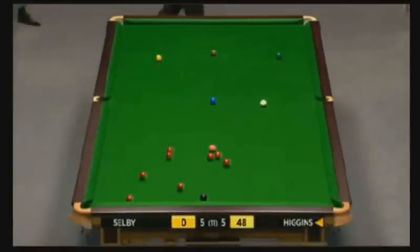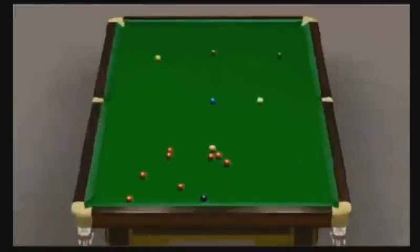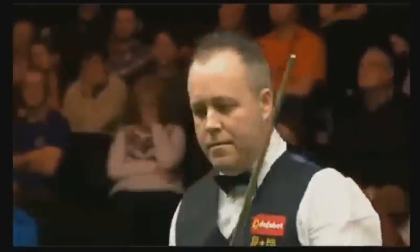Needs to keep running. Has he finished dead straight? Well, Hawkeye thinks it's virtually straight. It's funny how you just, in the final frame here, want the position to be just right. You're always a couple of inches away from being good.